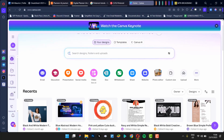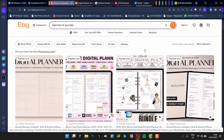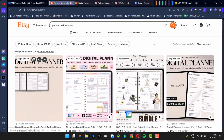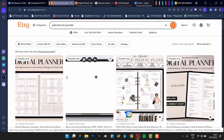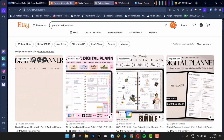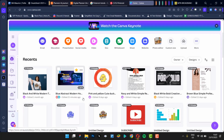All right, now the next step is setting up your Etsy listing. After you've created an account on Etsy, go ahead and click on add listing. Once you're signed in, there is an option to simply list your product, and then you can upload your digital files or zip folder and add the mockups. You can use Canva's mockup frames or a separate app like Placeit. Let's go ahead and open up a Canva mockup.